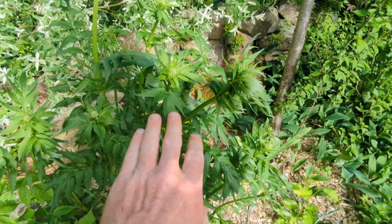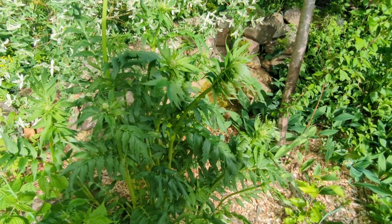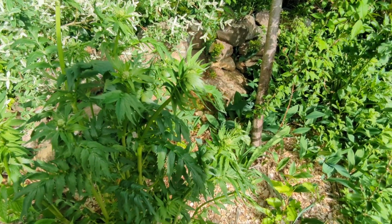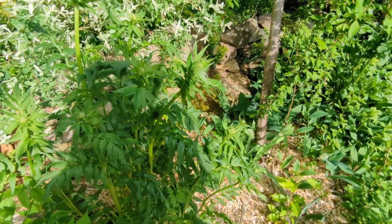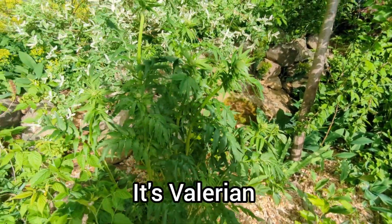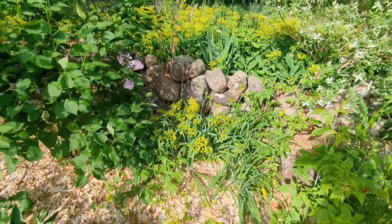So this is another investment in seed production. And then we'll grow out a ton more of these and plant about half of what we grow and propagate. And then we can go from there and see what the market is like for it. But medicinals are always welcome in our gardens.